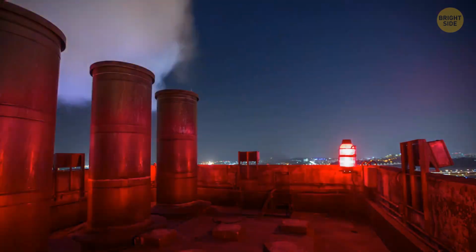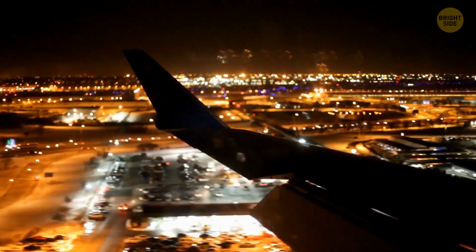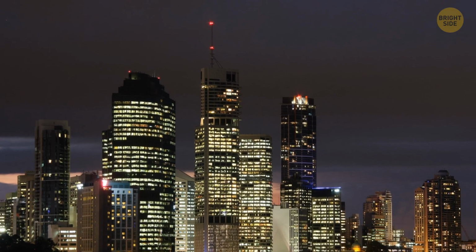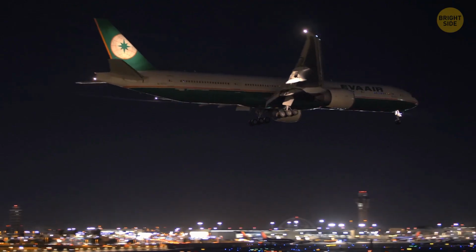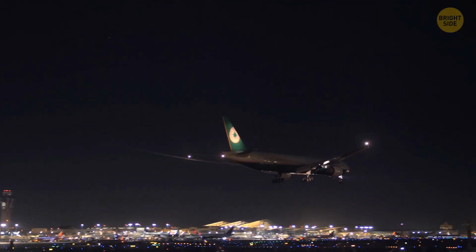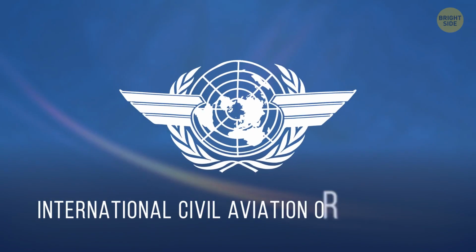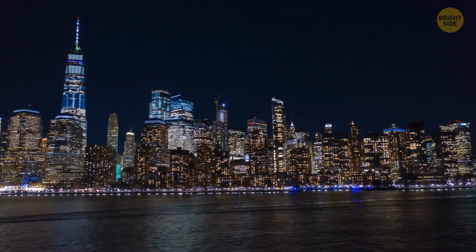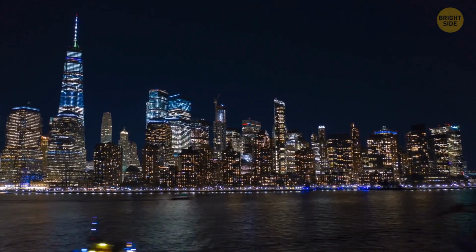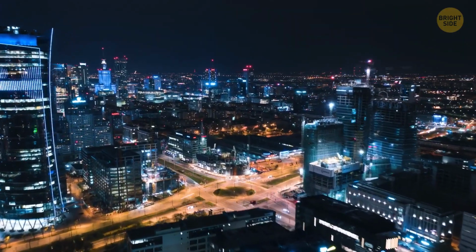They're mounted on the top corners of tall buildings to ensure there's no risk that an aircraft will collide with them. The lights are visible for miles around the structure and will signal the passing aircraft that there's a building that they should avoid. The lighting standards are set by the International Civil Aviation Organization and are adopted worldwide. Now they require that all obstacles 148 feet above ground level and taller are marked with warning lights.